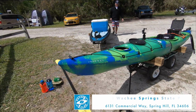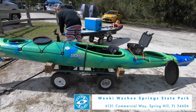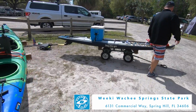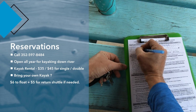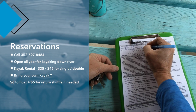If you're bringing your own kayaks, canoes, or paddleboards, there are carts that you can use to load your kayak onto for short transport down to the river's landing. You'll need to make reservations prior to your arrival at the park. I'm including here their phone number to make reservations, plus the pricing for renting or paddling your own kayak.